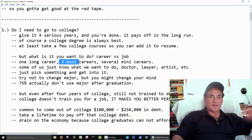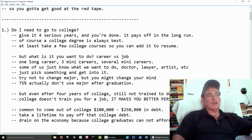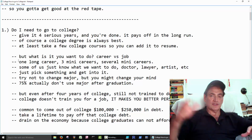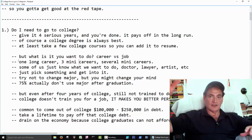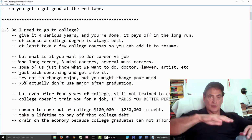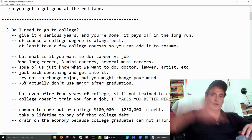If you change fields totally, then your pay rate goes back down to entry level. So there's nothing wrong with changing jobs, changing companies. That's what the executives do. They hop from one company to another, and there's usually about a $3,000 to $5,000 increase when you change companies. You don't want to change companies and go down. That would be a bad move. You always want to go up.